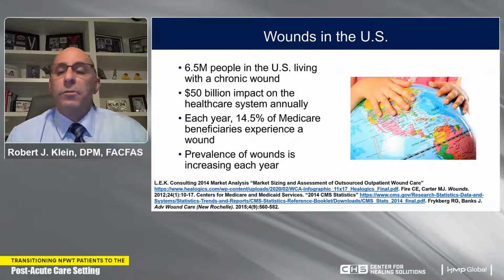Each year, 14.5% of Medicare beneficiaries experience a wound, and that number is likely increasing with our aging population, the increased incidence of diabetes, and just the prevalence of wounds that we're seeing across the board, wound dehiscence, surgical wounds. So that number likely is increasing with time. And these stats are from 2014, so I'm quite sure that that number is likely higher.